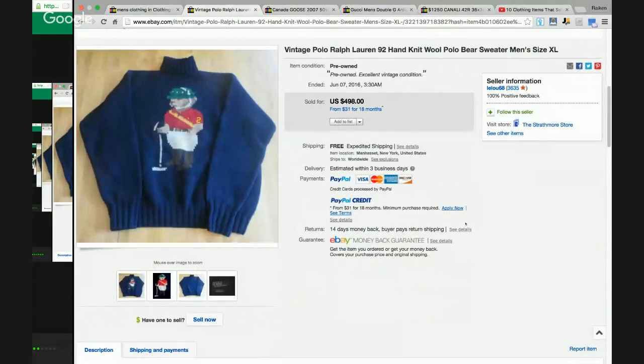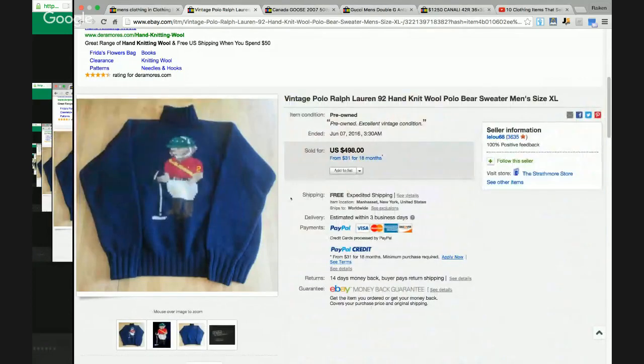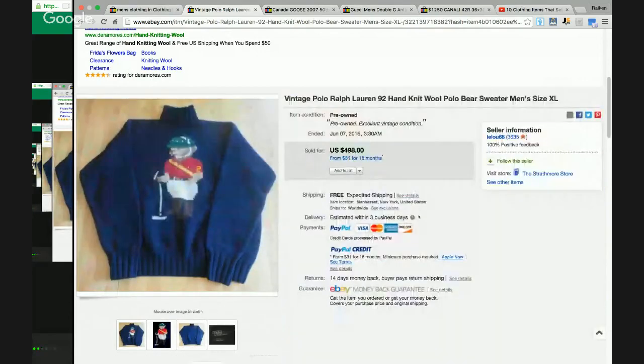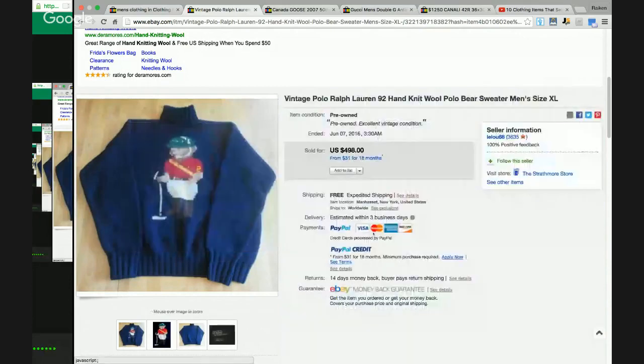Next item up is a beautiful item. Oh my gosh, this is so nice. This is a Ralph Lauren sweater, little turtleneck action going down. Jameson Turtle. This is a sweatshirt from 1992, I believe. You've got the bear, the little polo bear, and his little golfer. Not even golf. What game is that? I'm not even sure. But he's in his little suit. These Ralph Lauren clothing items with the bear on the front, big bucks all day long.